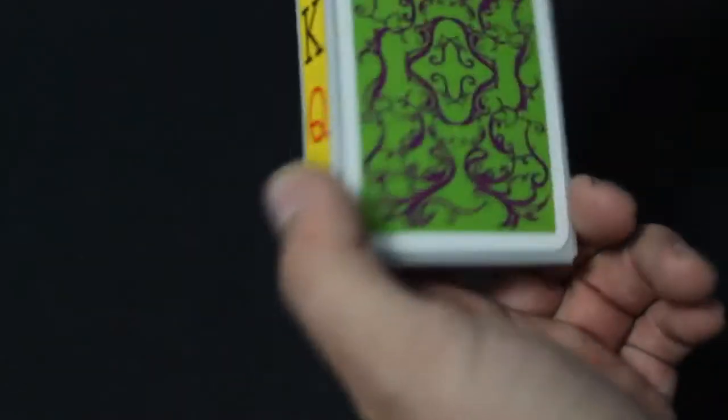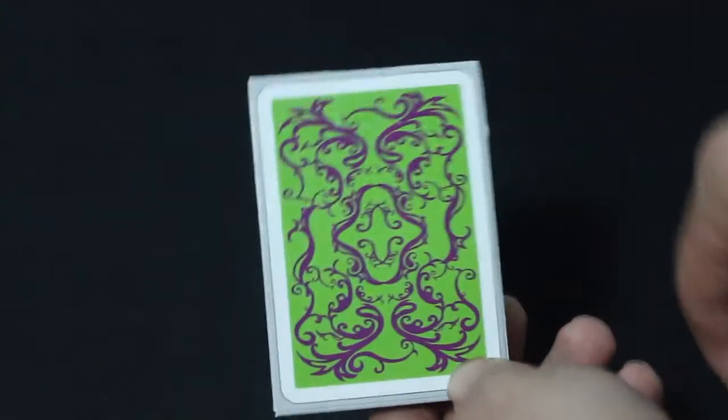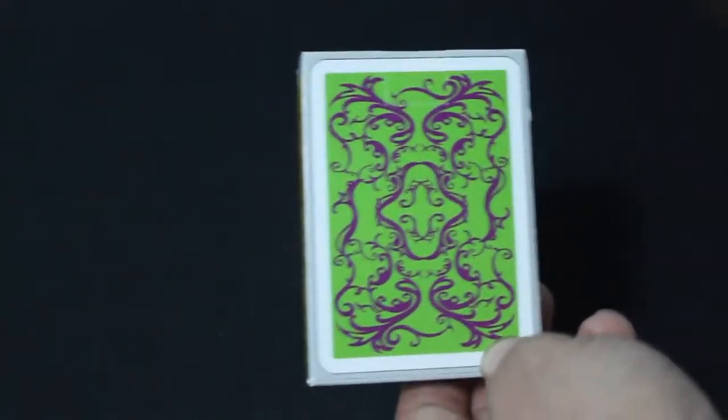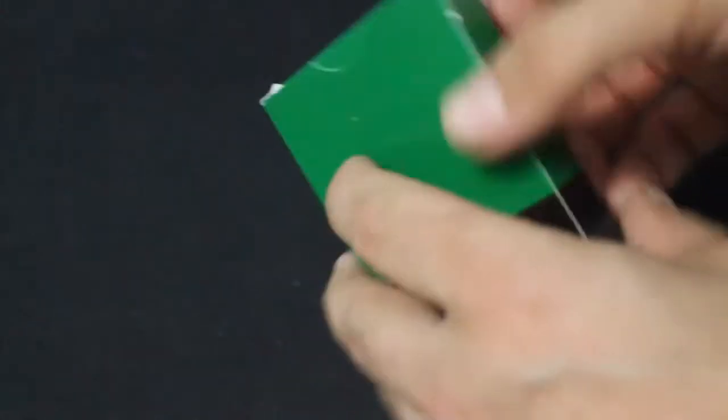30. This is number 30, the Anglo. And this is your back design, standard Anglo deck. I'm not a huge fan of the green color with the purple. I like the purple with the green on it from the purple decks that I did. But this one, the reverse color, not so much. Number 29 is the NOC deck. Pretty simple decks. And that's what they are.